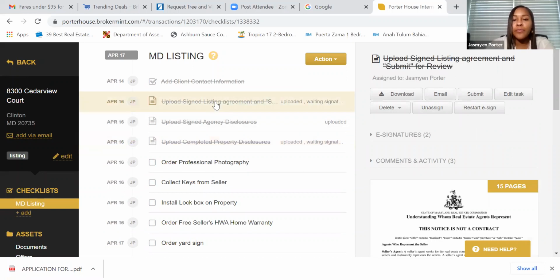They also need to be submitted to the office before they're added to the MLS. That being said, this is how easy it is. So now that my seller has signed off on this document, what do I need to do? Submit, done. That was less than 1 second. Now it's submitted to the office and I'm in compliance.